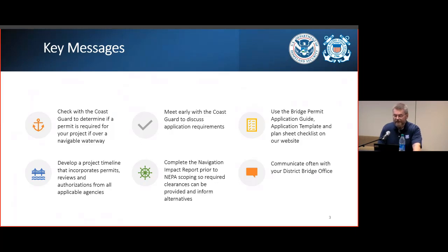Set up a meeting with the local Coast Guard District Bridge Office. In this case, you guys will be dealing with our 7th Coast Guard District down in Miami early in the process, so you can get some solid clarification on our, yes? Yes, 8 as well. Portions of the state do, down in New Orleans, but primarily you're going to be dealing mostly with D7 down in Miami.